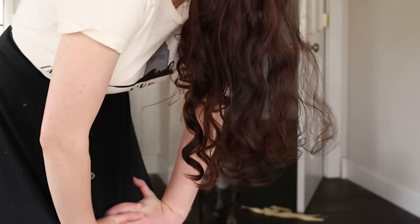I think I am going to add a ruffle on the bottom of the skirt, just because I really, really like the idea of having a really long skirt turned into a midi skirt. I just want to do it, so we're gonna do it.